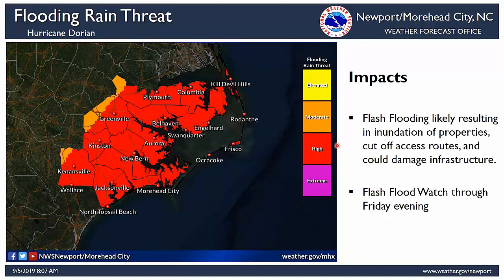All right, everyone, when it comes to the flooding rain threat, basically things have stayed pretty consistent with what we've been advertising the last couple days. We are still looking at probably a pretty good flash flood potential across the entire area. Today you're going to see increasing rain chances, but it's going to be more kind of hit and miss. As we get into the overnight hours, be prepared for very heavy rainfall as the storm approaches. We're likely to see anywhere from 1 to possibly 5 inches in a couple hours. So it's really going to increase in intensity as we get to the overnight and into early Friday.